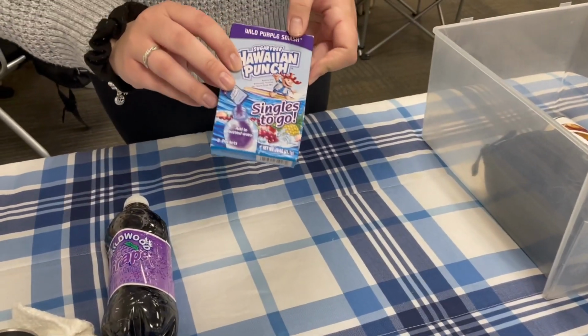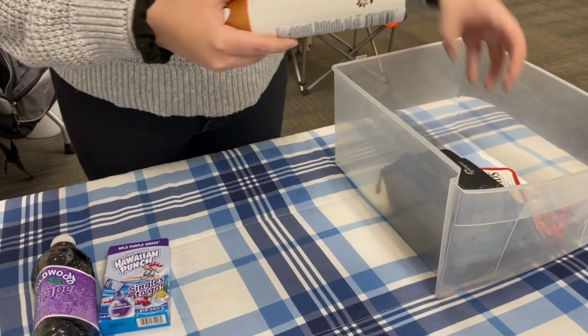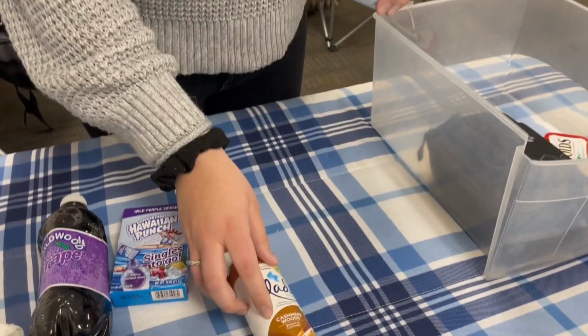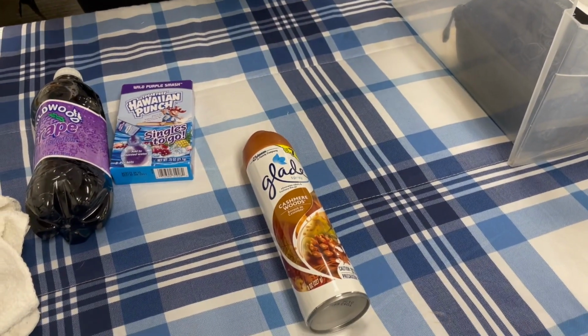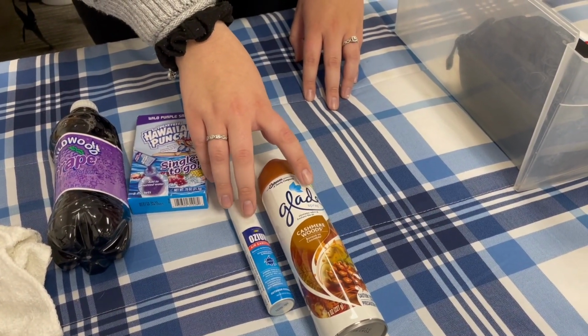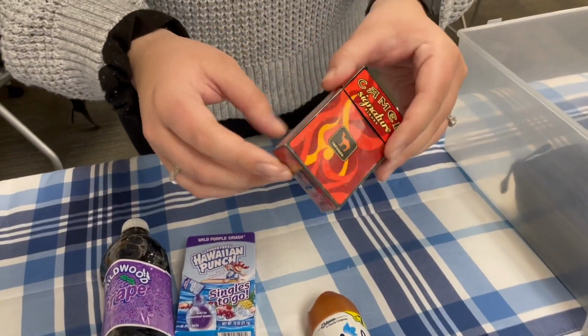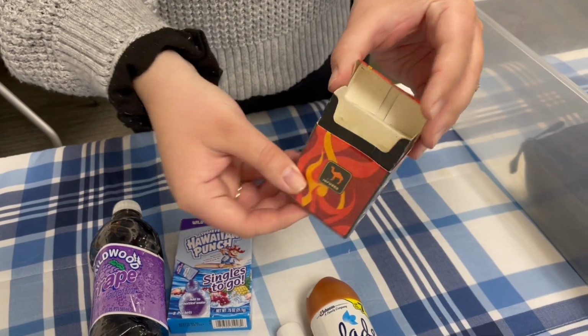Here we have another grape item. Same thing as I said before. Here we have Glade spray, like used in the bathroom, as well as Ozium air sanitizer, more scented products that could cover up the smell of drugs. More tobacco products, some empty cigarettes. Where are they getting these?